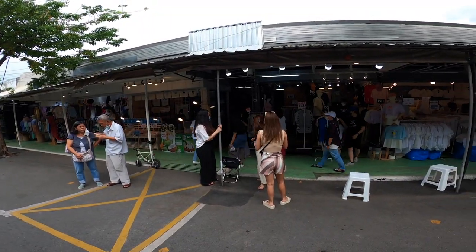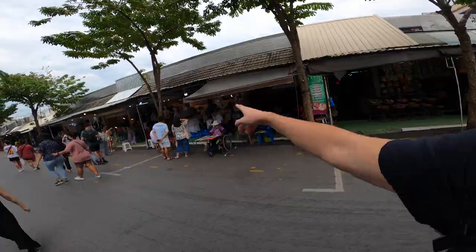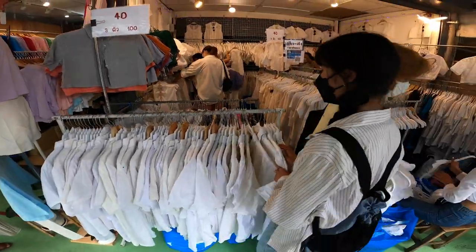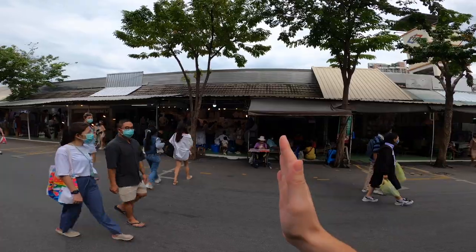The stores on the outside perimeters seem like they're generating good sales. That store right there has got about, I don't know, a good 6 to 8 people. There's honestly a buying frenzy going on in that shop, and I don't know why. I don't quite understand it. It's such simple clothing, yet people are going insane for it.